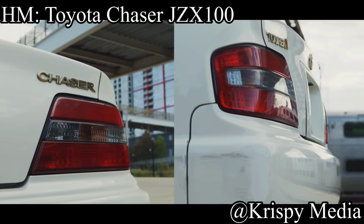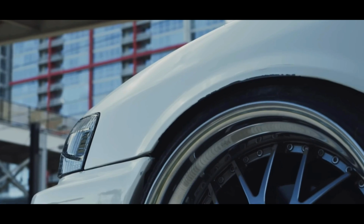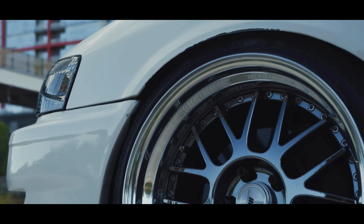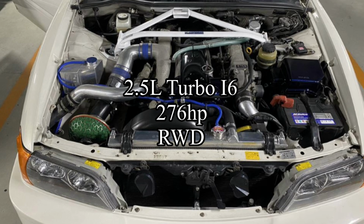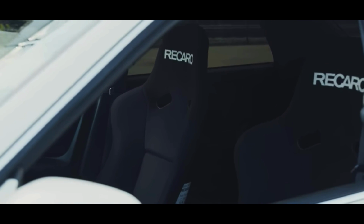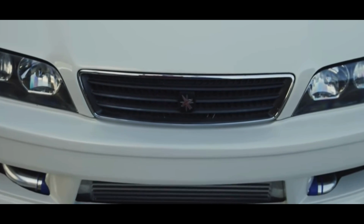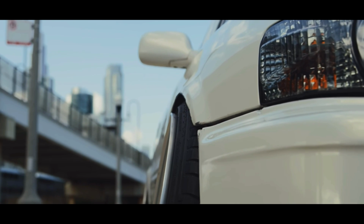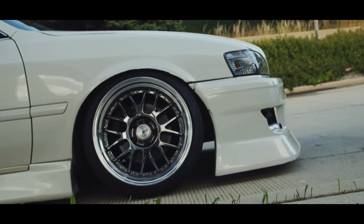The honorable mention for today is going to the Toyota Chaser JZX100. The engine that comes in this car is the 1JZ, so I do understand the hype behind that part, which by the way is a 2.5 liter turbocharged inline 6 that makes 276 horsepower, but probably more because of the gentleman's agreement, and it was rear wheel drive. But looking at a Toyota Chaser as just a normal guy, you would be mind blown to see that these cars are going for like 20K. Imagine you are just a normal dude and you see that this car is going for 20K. That's crazy.